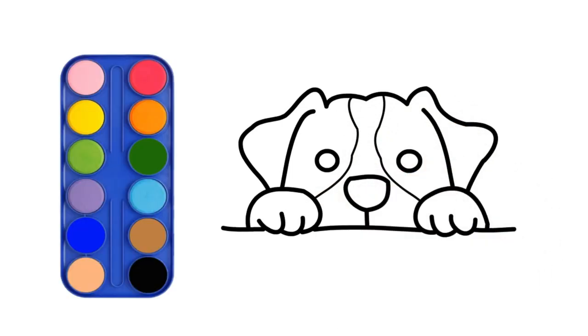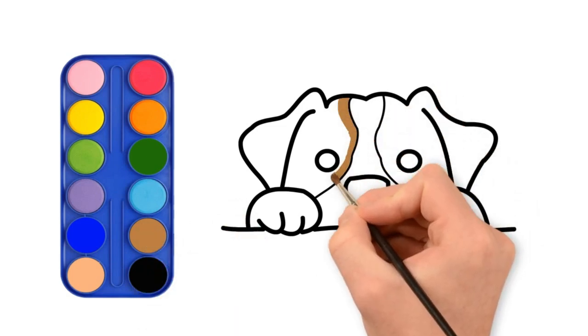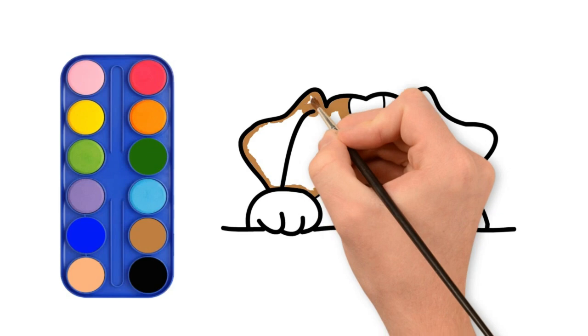Let's add some colors now. This is so cute.